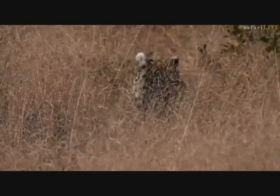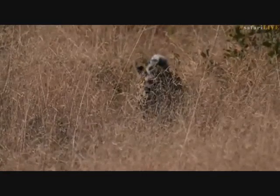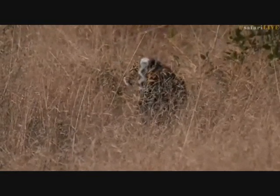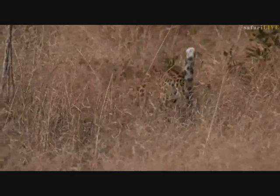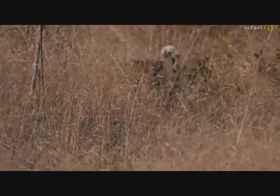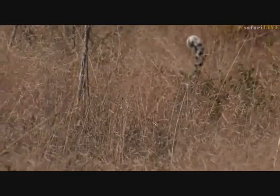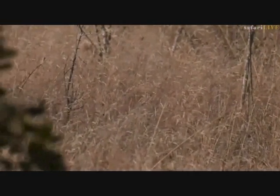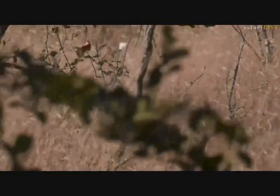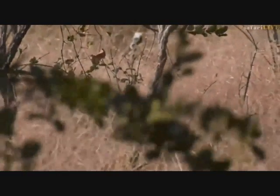See, so yesterday she had her kill and she was up. Oh, look at that tail moving like that. I wonder what she's seen. Normally when they start moving their tail like that, they're thinking about something, and then there was something that caught her attention. So she actually seems to be smelling something down there. Amazing how she's just disappeared into the sea of yellow.